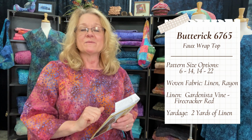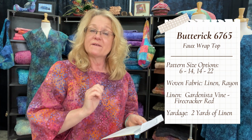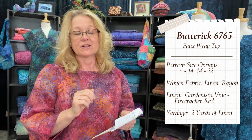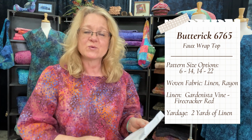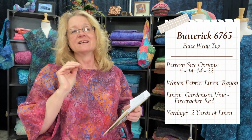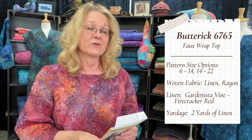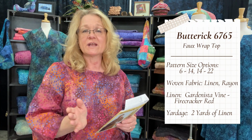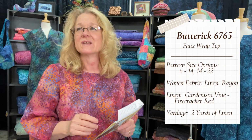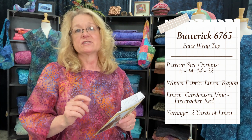The fabric requirements on the pattern are for either a 45-inch wide fabric or a 60-inch wide fabric. I did my little dance in my head, thinking just follow the 60-inch wide fabric requirements and start with that yardage. So I cut 2 yards of fabric, and I think I lucked out, because even with the shrinkage of our linen, which is probably about, you should be planning for about 3% shrinkage.